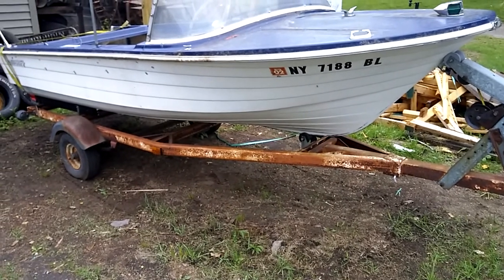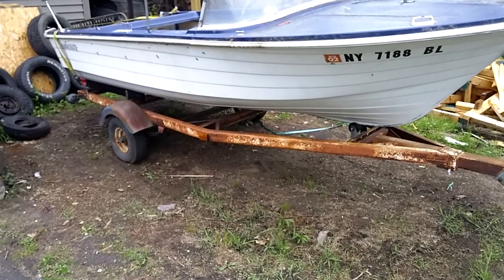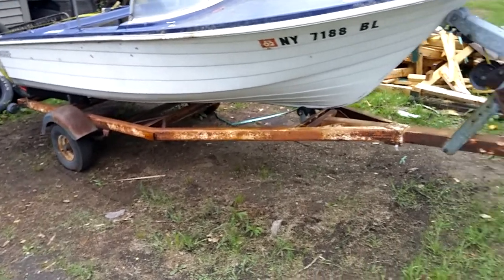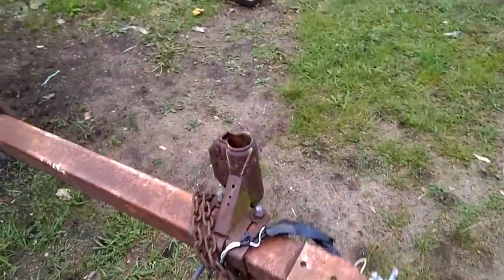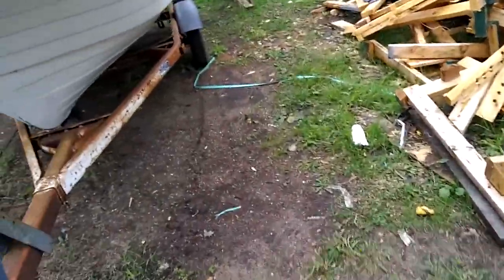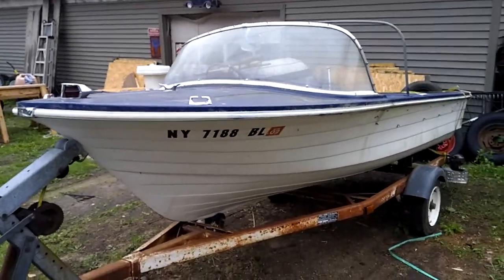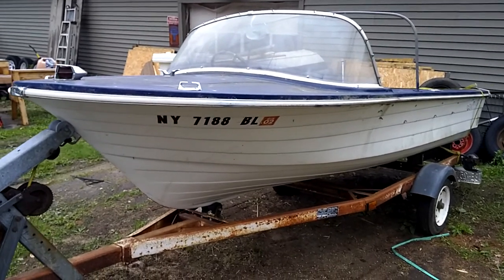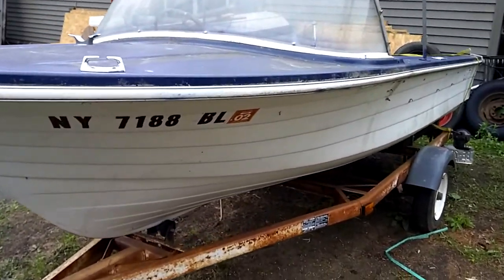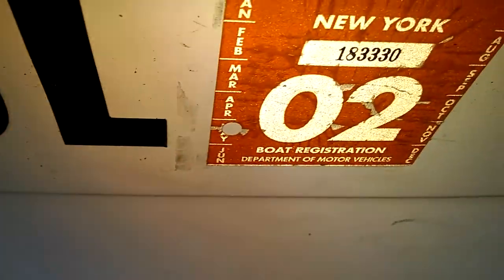Yeah, I gave $100 for the trailer. And the tire's still holding air. I had to put air in it to get her home, but it made it. You know what the killer thing about it is? It's even got paperwork on it. So I got registration, all that good stuff. But anyway, last on the ocean. Well, she was probably never on the ocean in '02 in New York.